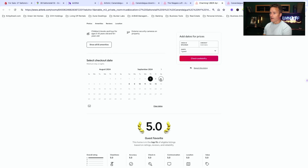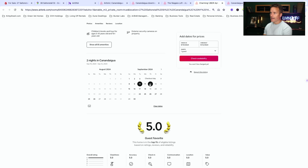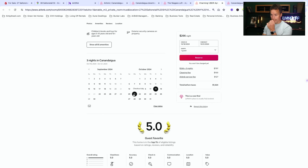So you can check, okay, going into the weekend, they're $239 right now. Weekdays, they're pretty much at $239, and $279 as you get a little bit further into September. They've got some bookings here in October, and they're at $266. So right in that ballpark is where they keep their price point.